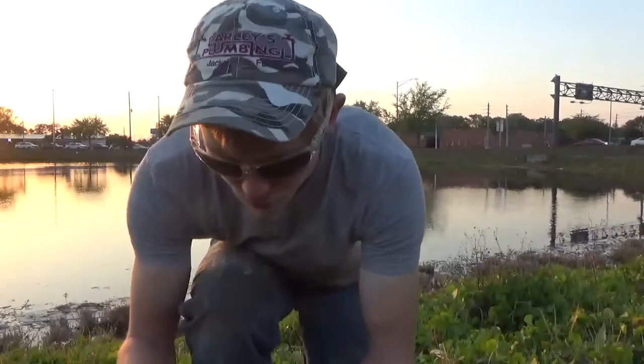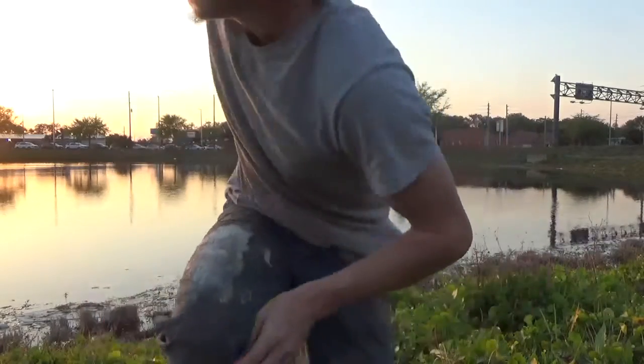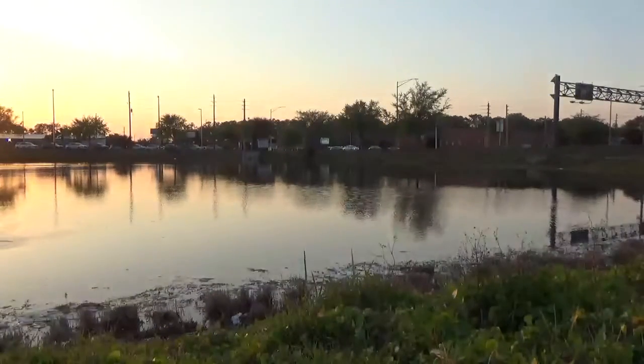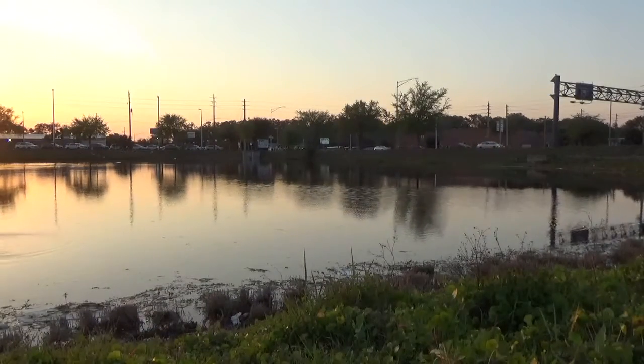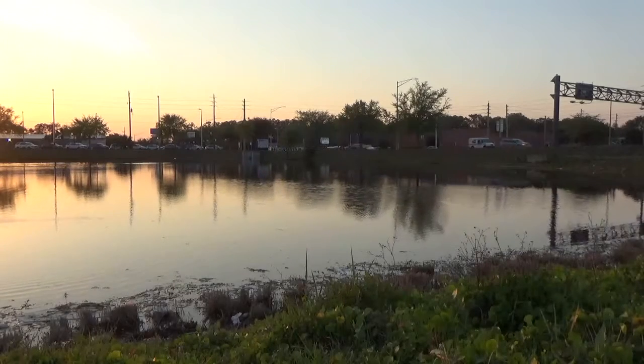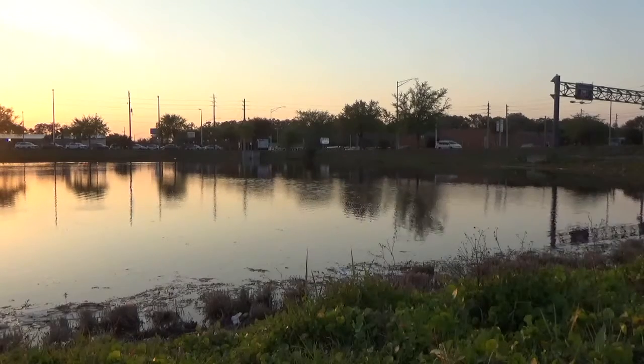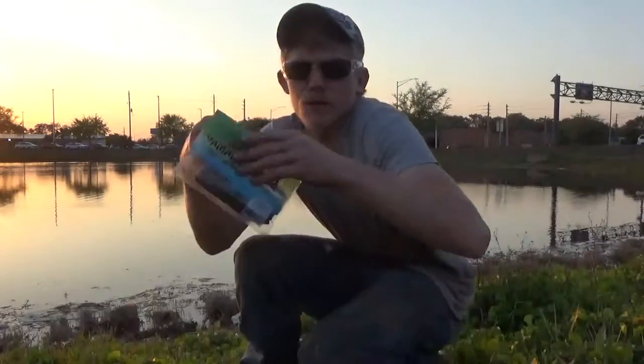I gotta put a different Senko on. I've just completely casted the absolute piss out of this one. So let me grab a Senko. I'm gonna try my new Senkos. I don't think I'm gonna do any bait changes today. I'm not too worried about demonstrating other baits that I use. I'm more concerned about trying to get me some Whataburger.